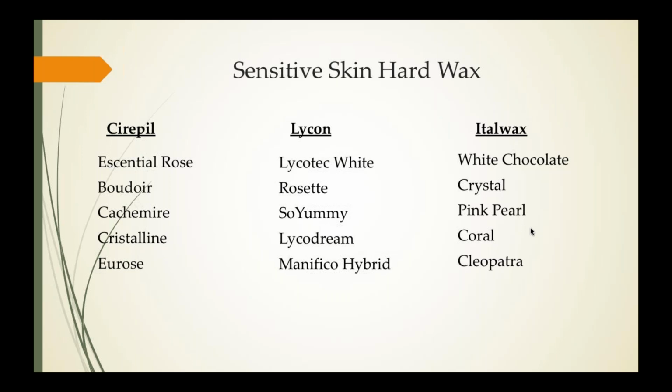The crystal, the pink pearl, and the coral are all fairly similar in texture. They're just kind of different colors. Those have that synthetic resin. The pink pearl and the coral also do have the bees pine. Now the Cleopatra, that one's wonderful as well. That one just has that great synthetic resin in there. Hopefully that makes a little bit of sense.